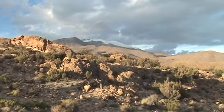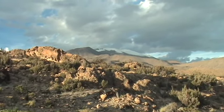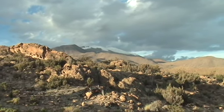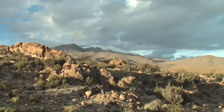This is Volcán Isluga that we saw a few minutes ago. We're going around, in essence, to Colchón, or whatever the name of the city is we'll stay in. It's the centerpiece of the park by the same name.